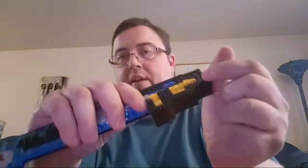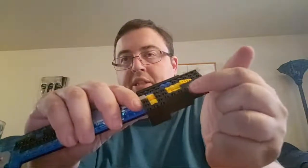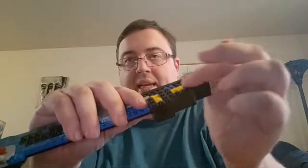So now we've covered that with a clear piece and put a single stud here, so it's all bumps here until we get here, and that's clear and shiny. So probably not going to be anything going on there. If it does, it's going to be probably clear and clear. I don't know why they do that sometimes.